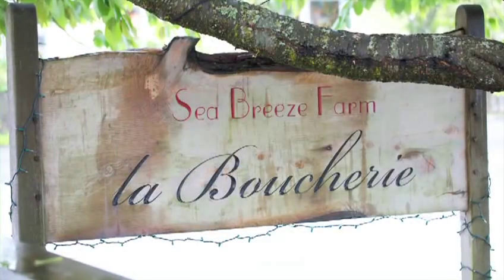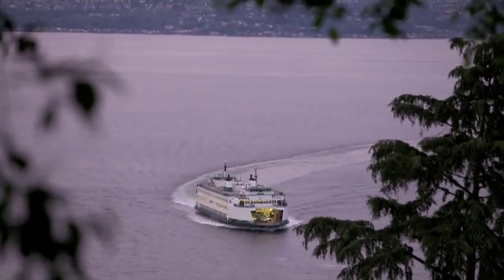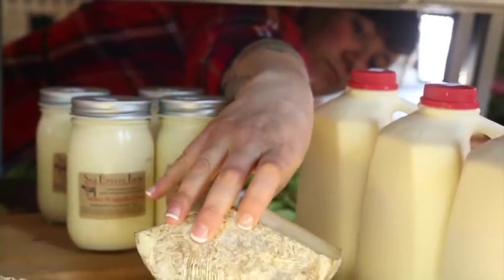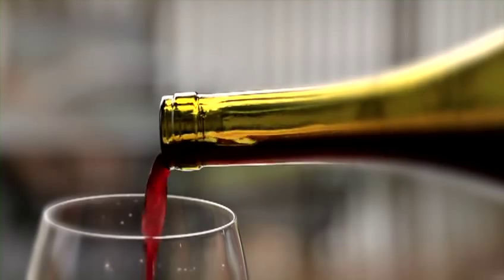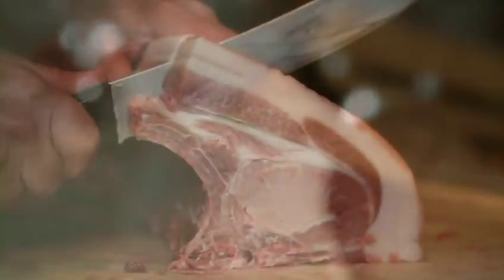My name is George Page. I am the owner of Seabreeze Farm, located on Vashon Island in Puget Sound of Washington State. We are a small organic farm, dairy, and winery. We also operate a small restaurant and butcher shop in the town of Vashon.